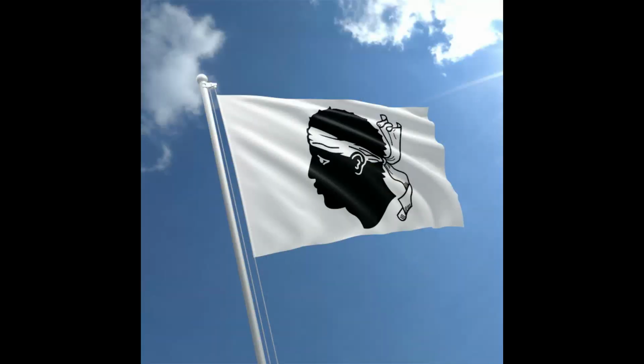This is the flag of Sardinia, a large island region of Italy in the Mediterranean Sea, northwest of the Strait of Messina. It is also called the flag of the four Moors. And this is the flag of Corsica, an island region of France, just north of Sardinia, with one Moor's head.